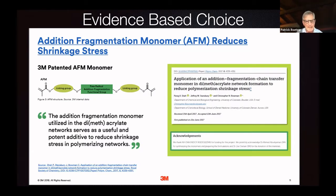But the bottom line on this is a paper done for the Royal Society of Chemistry, Polymer Chemistry 2017. And what they're doing is an addition-fragmentation chain transfer monomer in a dimethacrylate network formation to reduce polymerization shrinkage stress. That's what we want to do, period.